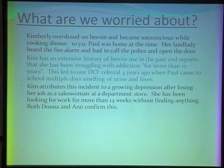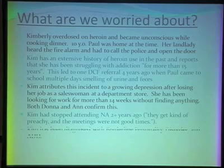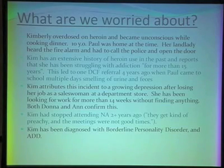Kim attributes this incident to a growing depression after losing her job as a saleswoman at the local department store, and she's been looking for work for more than 14 weeks and she can't find anything. And her sister tells you that she's verifying that she's pounded the pavement and she can't find anything. She stopped attending NA meetings over 2 years ago because they, quote, "get kind of preachy and they're not good times." So we put Kim's words in quotes to create an experience of validation for her, right? The more we can use the family's actual language, the more they feel heard in the process. And Kim has also been diagnosed with borderline personality disorder and attention deficit disorder.